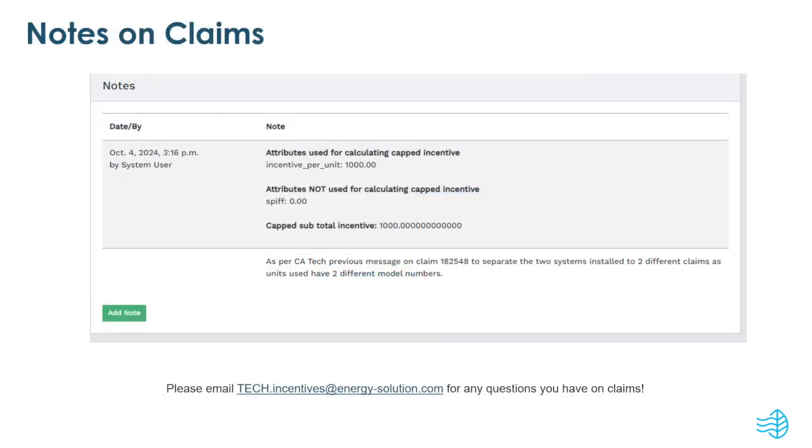Notes on claims. Participants are able to add notes to the claims when using IRIS. The program team might also add notes for each other while processing. We will see any notes that you, the participant, adds, but please note we're not automatically notified about the new notes on claims. If we're not in an active conversation with you regarding a claim, we will not be looking for the note. If a question arises on your claim, please email us at tech.incentives@energy-solution.com.